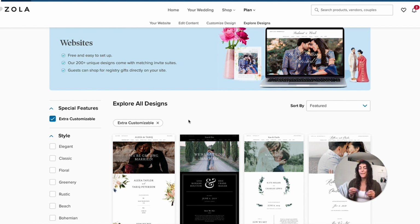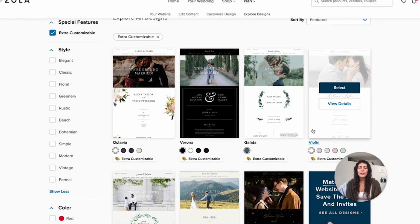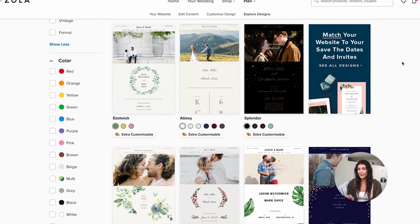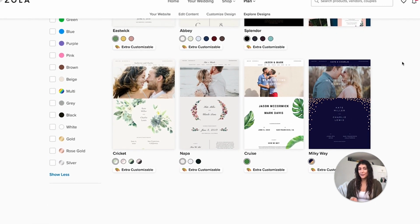I still remember it being pretty limited, but based off of all the options that are out there for wedding websites, and this being more of a plug and play sort of tool, I think that is pretty cool. So these are the options. I found these options to still be pretty decorative, not exactly what I was looking for.